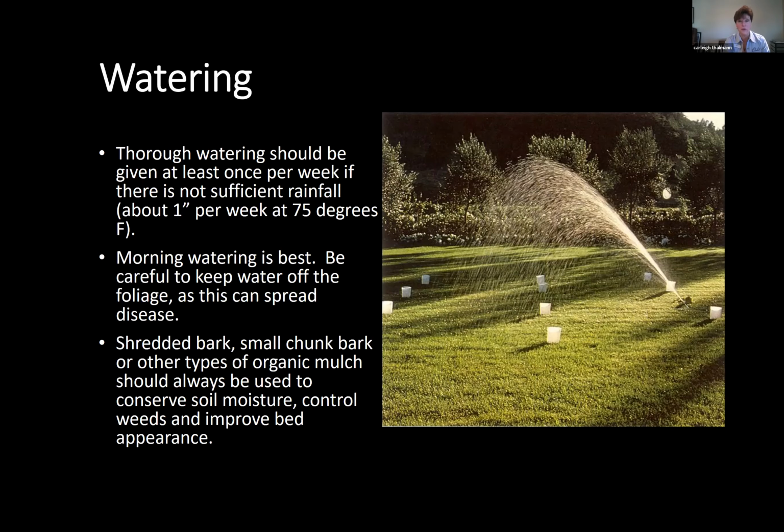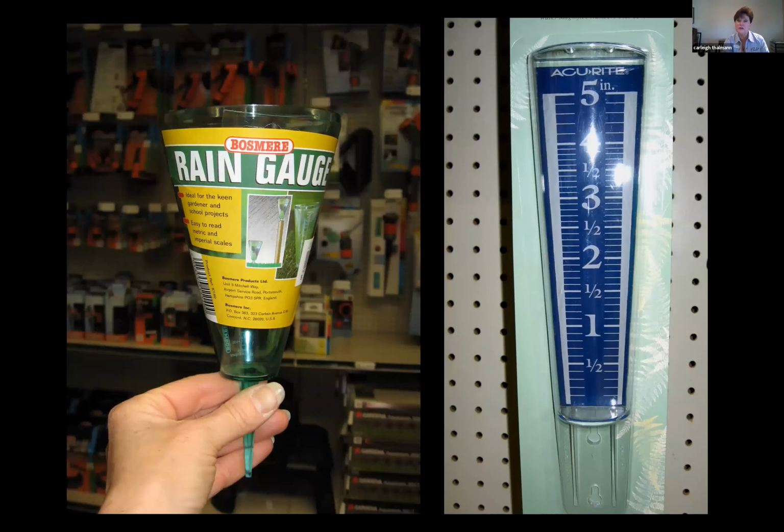And it's so important. I mean, so important. You can use a rain gauge to measure, but also use that rain gauge to see how much rain is actually falling on your garden at your house. And I say this every week on Garden Coach.